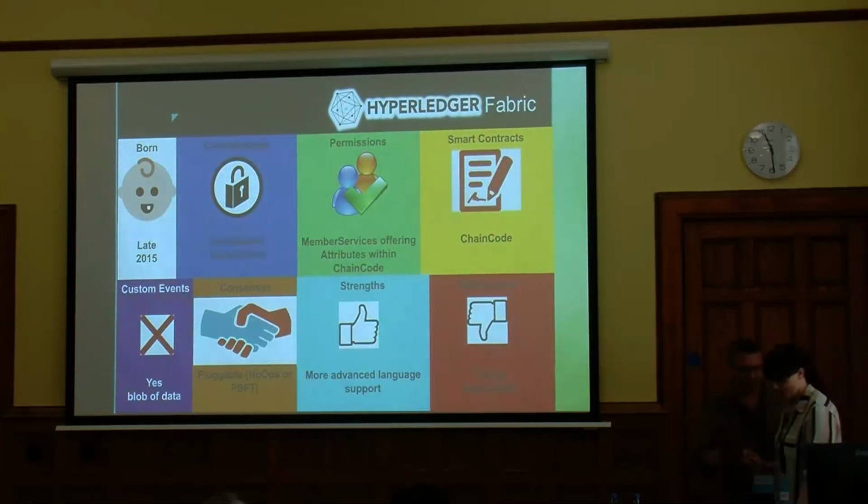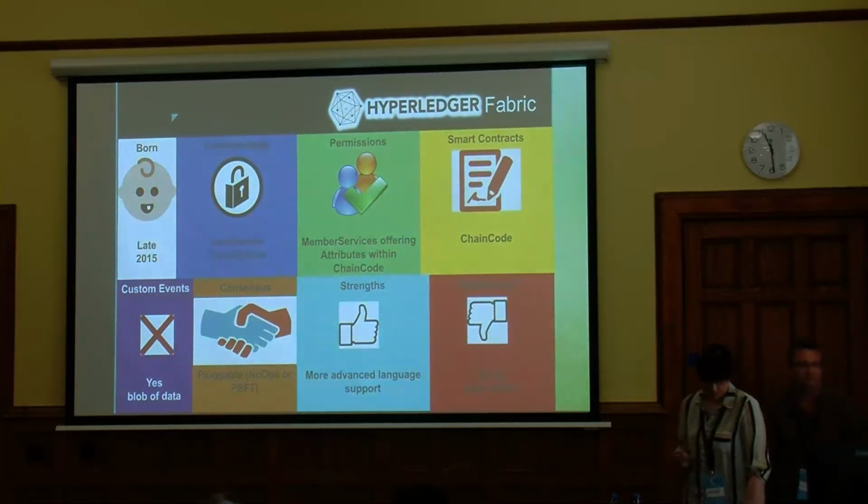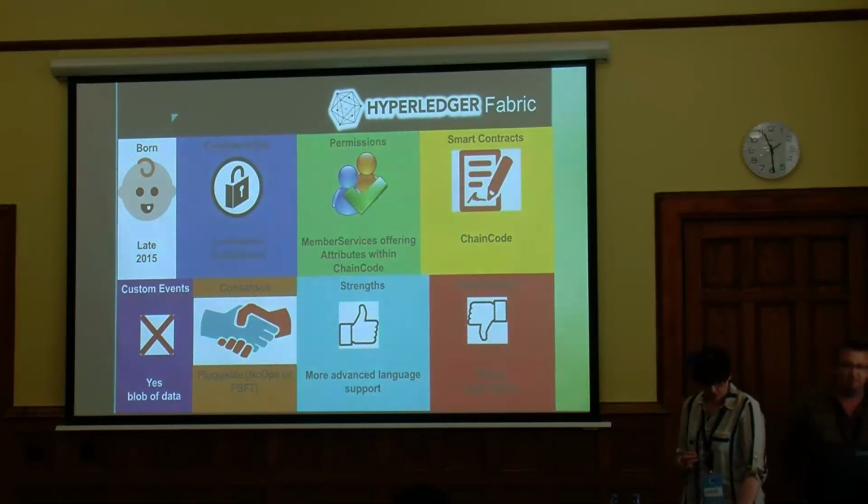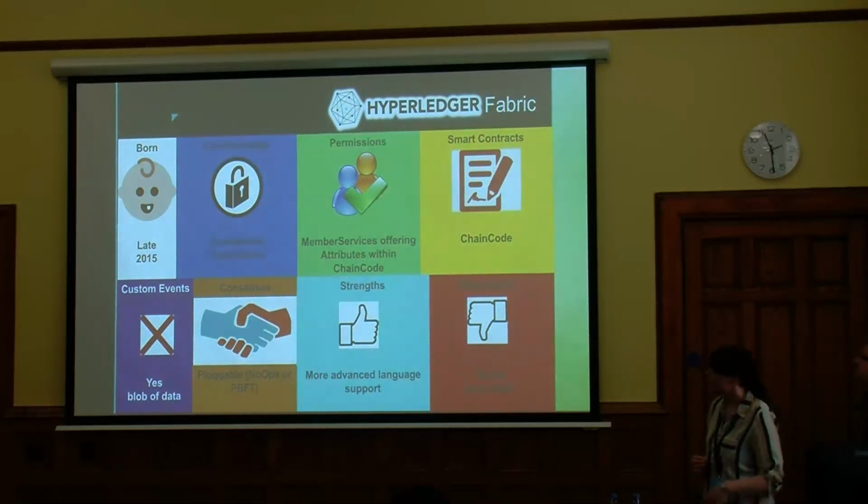Hyperledger. Okay. So Hyperledger was established in 2015. It's an IBM incubation project. They currently offer a few different stacks, but we'll focus on Fabric. Fabric is fully permissioned through MSPs. So it has a default one, which is Fabric CA, so it handles the cryptographic mechanisms for your cert authorization for users.